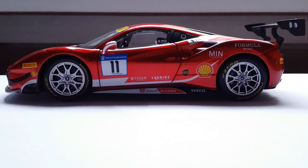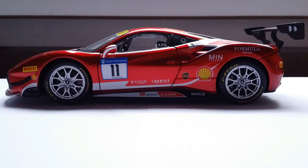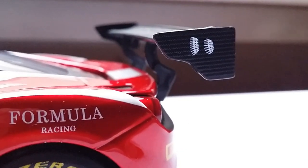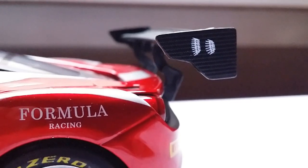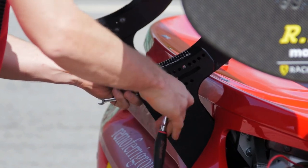And here's a look at the car's side profile. And again, you can just see how massive that spoiler looks compared to the rest of the car's silhouette. And what's also cool is that the spoiler has these markings to show what angle it's supposed to be mounted at.